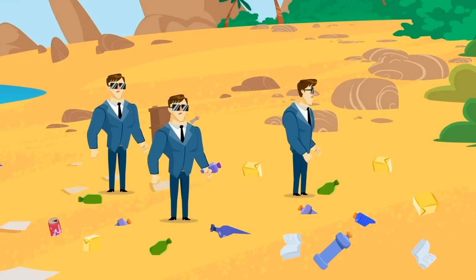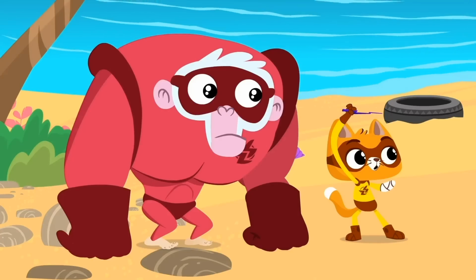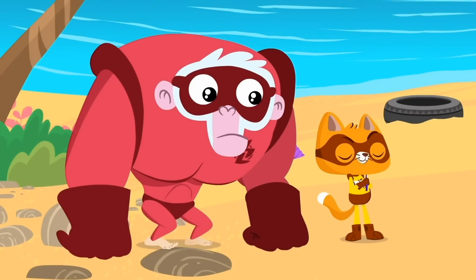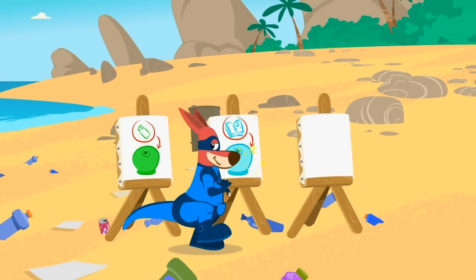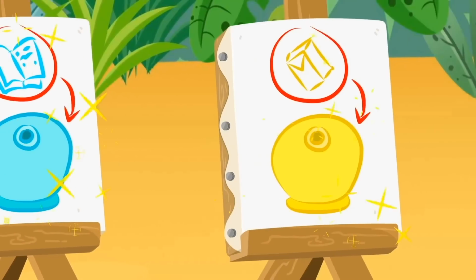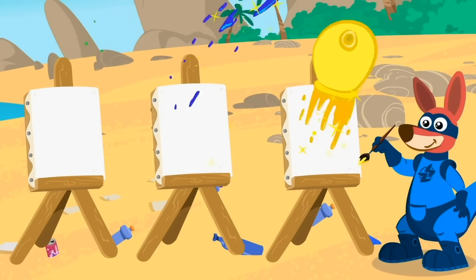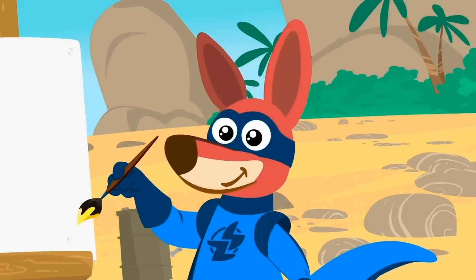Now, Catty has control. And she's going to make the minions help clean up the beach. But where does each kind of trash go? Kangoo has the answer. Glass goes in the green bin, paper in the blue one, and plastic in the yellow one. It's time to recycle.